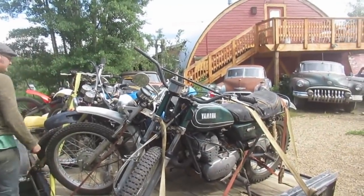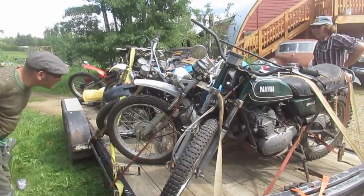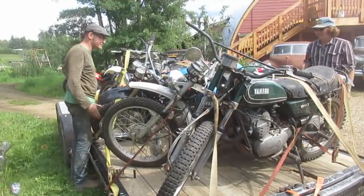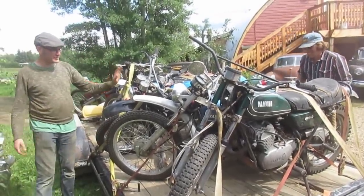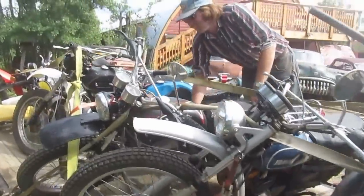Well, I think I gotta go with what looks closest to rideable. As much as I don't like the paint, I would say that's this guy. Oh, this is a good choice. Yeah, especially with the keys in the ignition. Yeah, I'm going this guy, but it's my first pick. Okay, Jim, you're up.